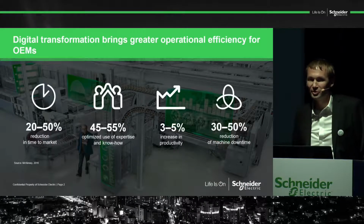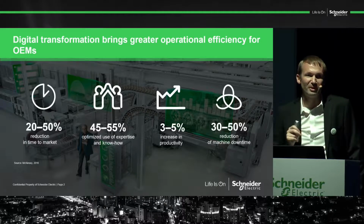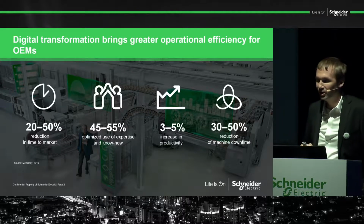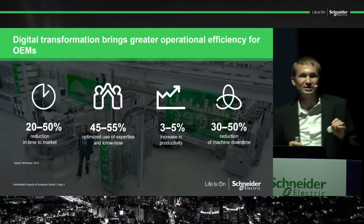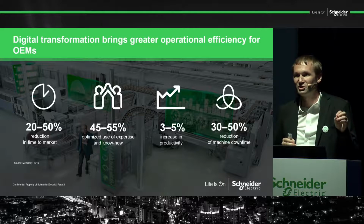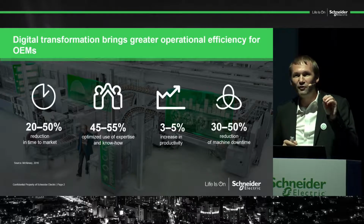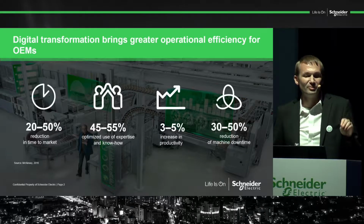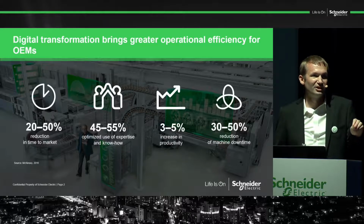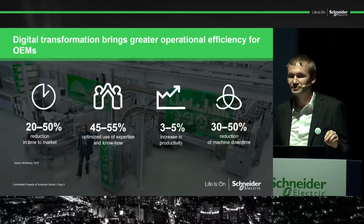Let's see how digital transformation brings operational efficiency much faster for the machine builder. Currently, when a machine maker wants to build a machine, he needs 8 weeks from the purchase order received from the end customer. The trend today is that we need 4 weeks for the machine builder to stay competitive. The time to market has been reduced by 50%.